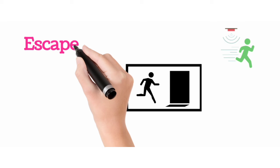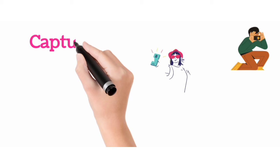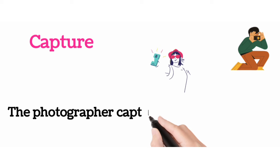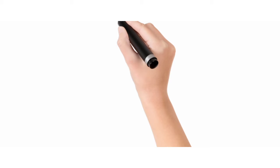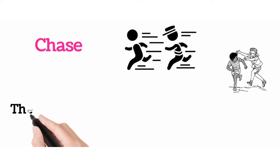Escape. The prisoner managed to escape from the high-security prison. Capture. The photographer captured a stunning sunset in their photo. Chase. The dog excitedly chased after the tennis ball.